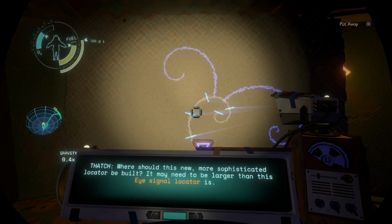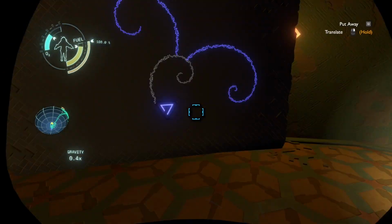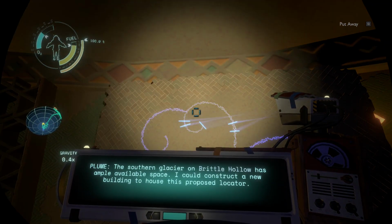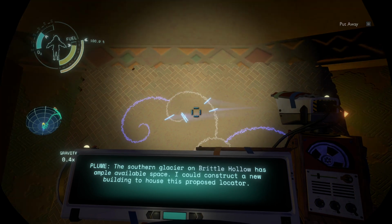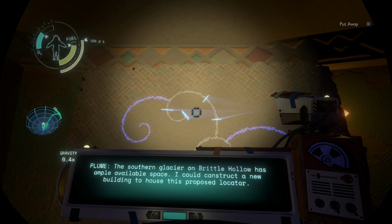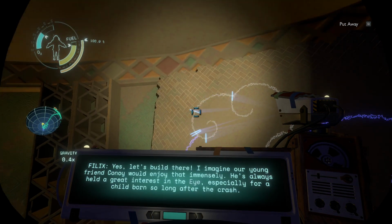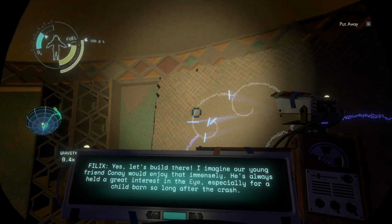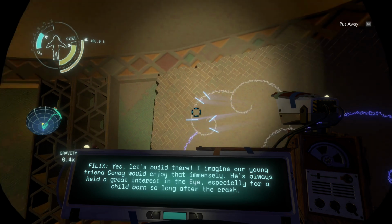Where should this new, more sophisticated locator be built? It may need to be larger than this Eye signal locator is. The southern glacier on Brittle Hollow has ample available space. I could construct a new building to house this proposed locator. Yes, let's build there. I imagine our young friend Connoy would enjoy that immensely. He's always held a great interest in the Eye, especially for a child born so long after the crash.